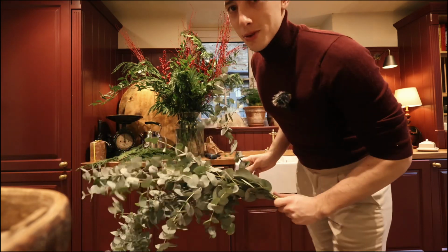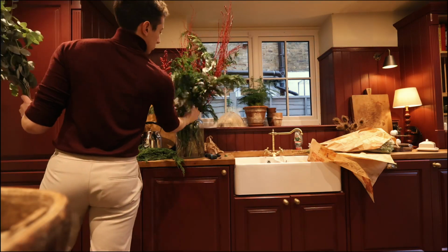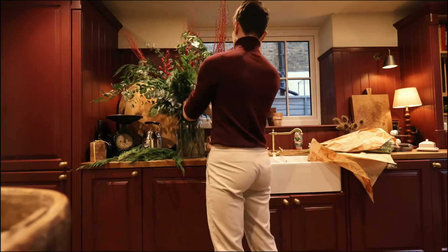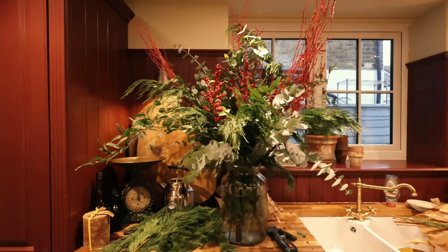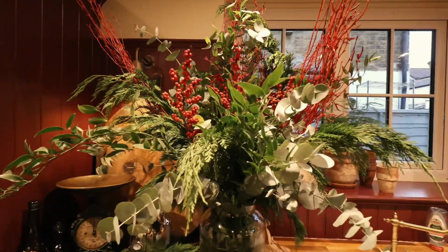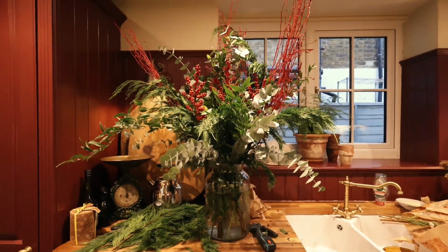I don't know whether the eucalyptus will top it off or whether it will make it look a bit worse. So let's give it a try. And this is the finished product. Am I a florist? I think that looks really, really cool. And it really took me like 5 minutes. I don't know whether it's going to last until Christmas, but that looks stunning.